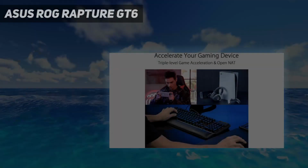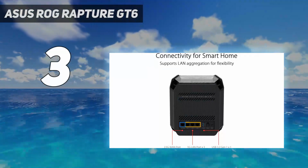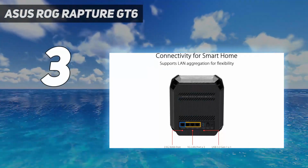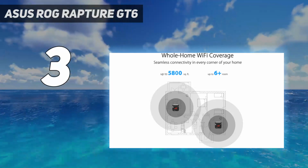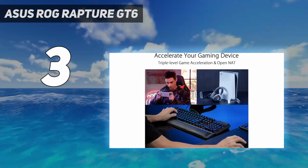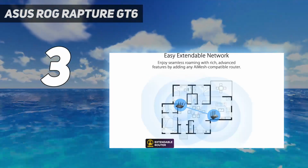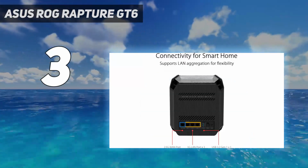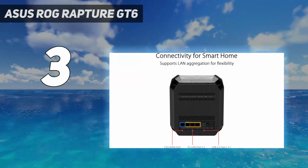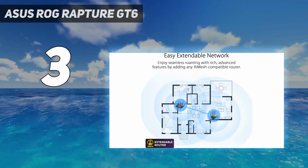At number 3. Asus ROG Rapture GT6. The Asus ROG Rapture GT6 is a mesh router designed specifically for gamers that pushes Wi-Fi 6 to the max, part of Asus Republic of Gamers line. This mesh Wi-Fi system is available in a 2-pack and can cover up to 5,800 square feet with a strong Wi-Fi signal. Unlike other mesh routers that are meant to be tucked away and hidden out of sight, the Asus ROG Rapture GT6 stands out with its trapezoidal shape and built-in RGB lighting.